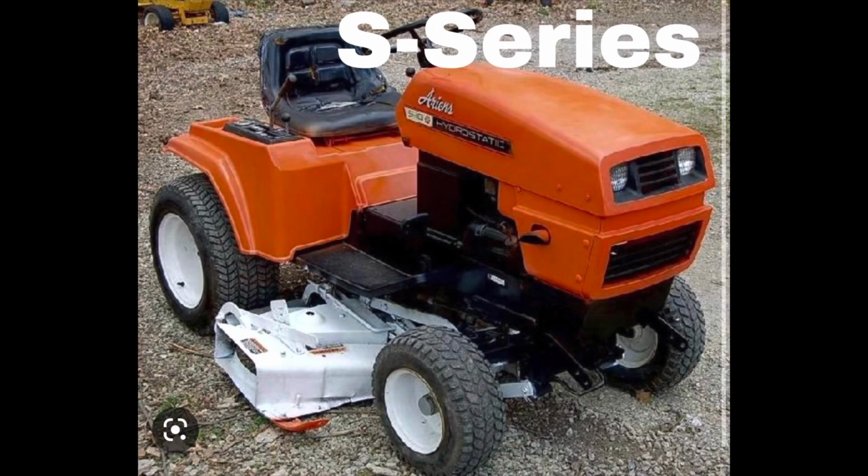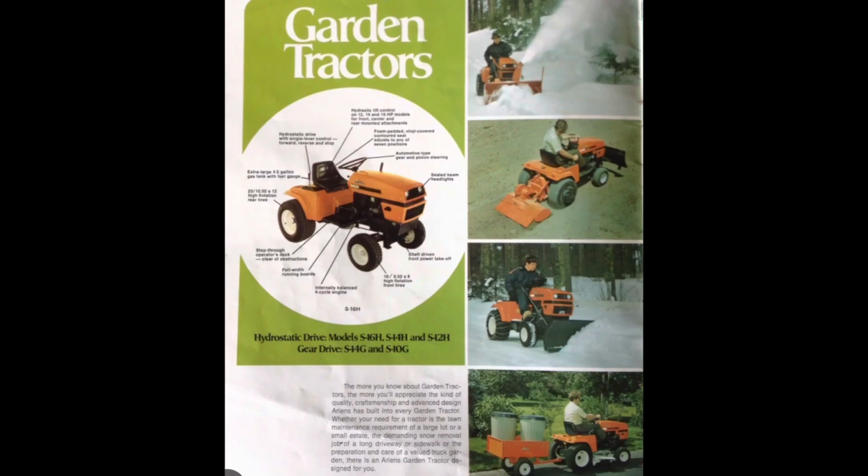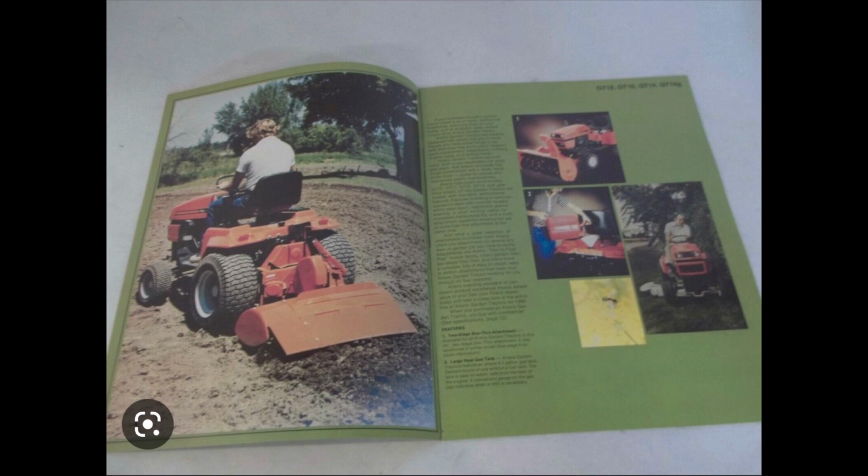So prior to the GT series would have been the S series from Arien's, which would have been from about 1974 till 1978, and then starting in 1979 is when the GT series took over. So let's get into the first model.